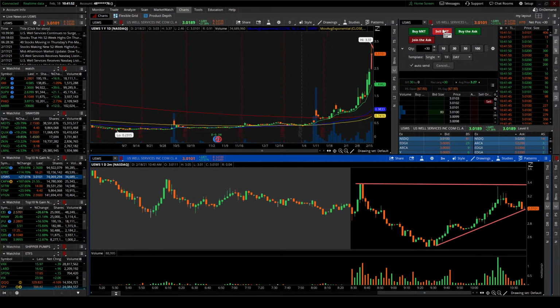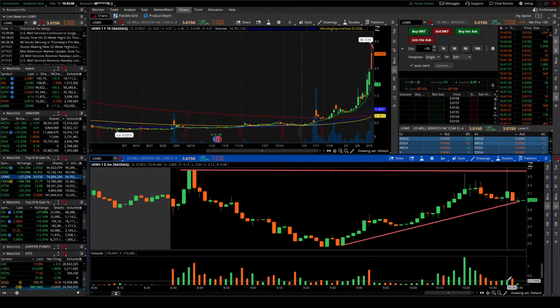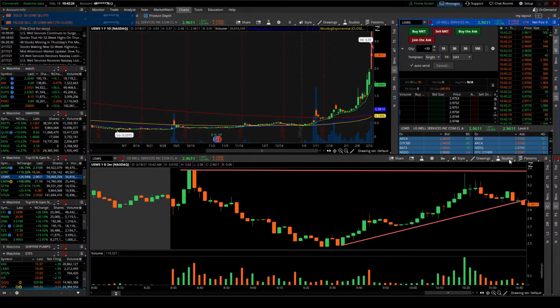Getting very close to cracking here. A lot of selling pressure. And our buy-in volume has decreased as well. You can see the last two volume bars that were green were not a lot. Oh, let's see. Yeah, I'm getting out. Sell it. Get out. There we go.